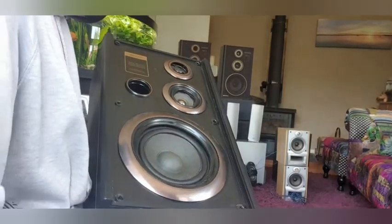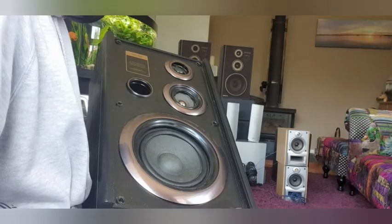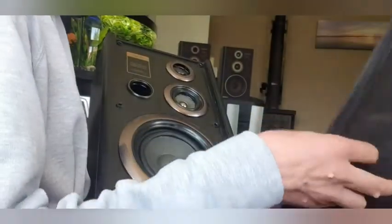Thinking about replacing the dust caps on these as well, but hey, I'm just gonna do something about it. Not a bad cover to go with this too.